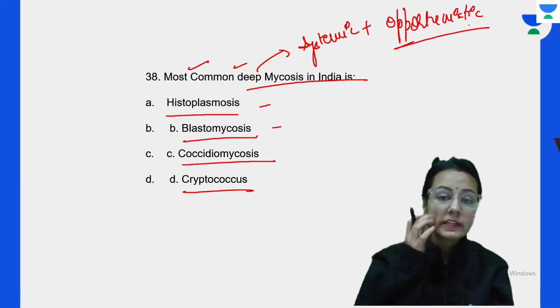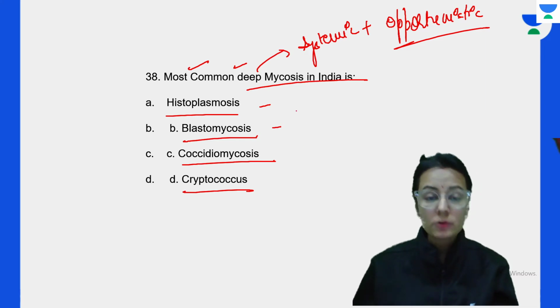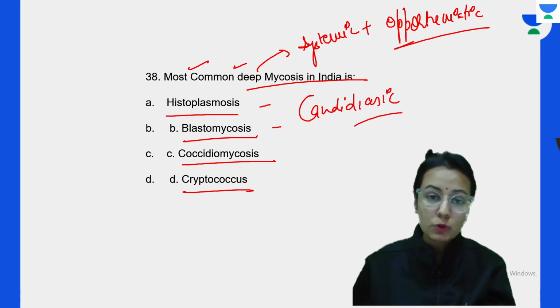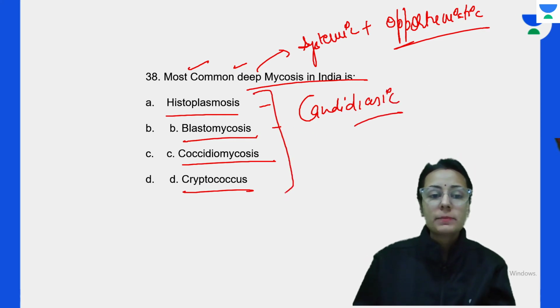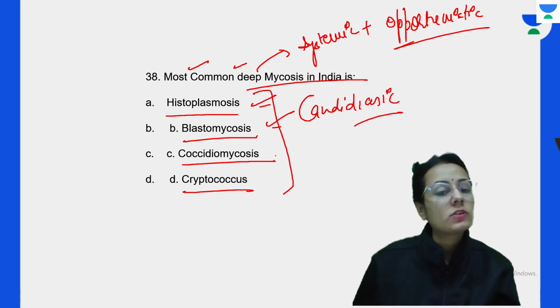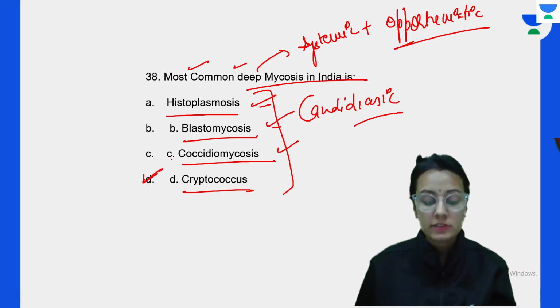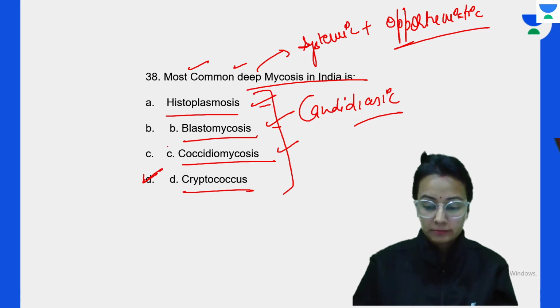So, most common deep mycosis in India. Now, both systemic and opportunistic infections together are called deep mycosis. And among them, candidiasis is the most common deep mycosis. Now, histoplasmosis, blastomycosis and coccidioidomycosis are all fungi. They are the systemic ones, but they are not the opportunistic ones. Cryptococcus is both systemic as well as opportunistic.